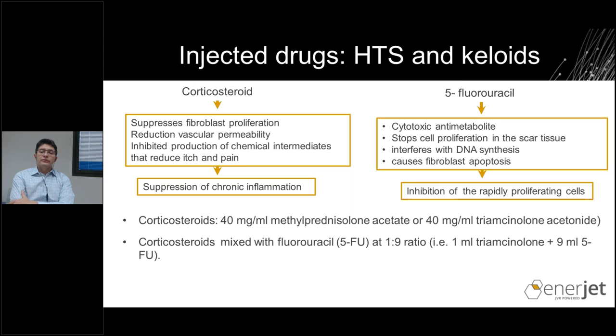So the mechanism of action of each drug provides either suppression of chronic inflammation, typical for hypertrophic scars and keloids, or inhibition of the rapid proliferation of the scars. For corticosteroids, we recommend to use methylprednisolone acetate or triamcinolone at 40 milligrams per milliliter. Also, this therapy can be mixed, as I mentioned, with fluorouracil at a 1:9 ratio.